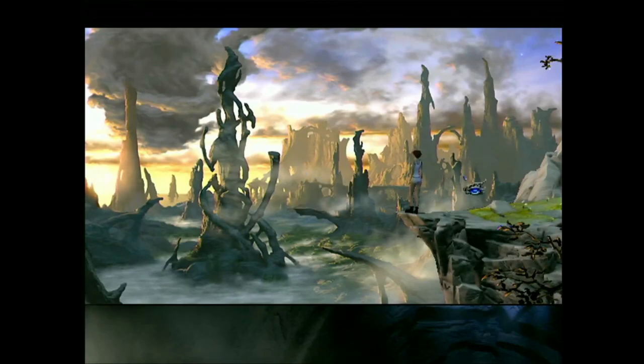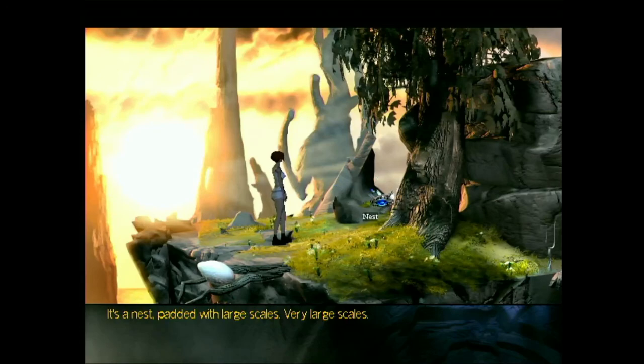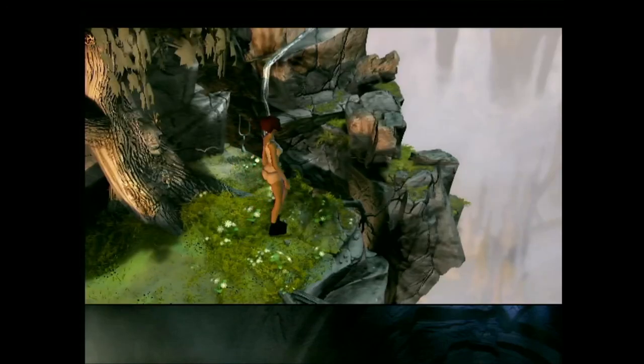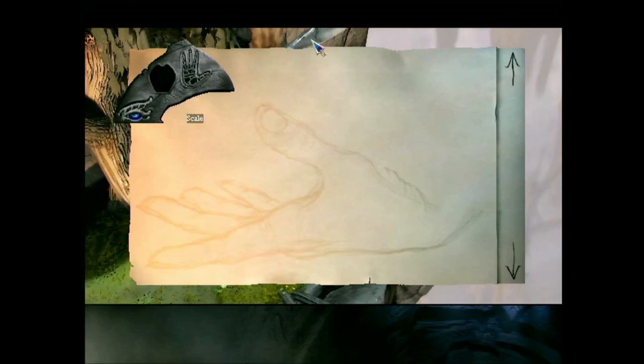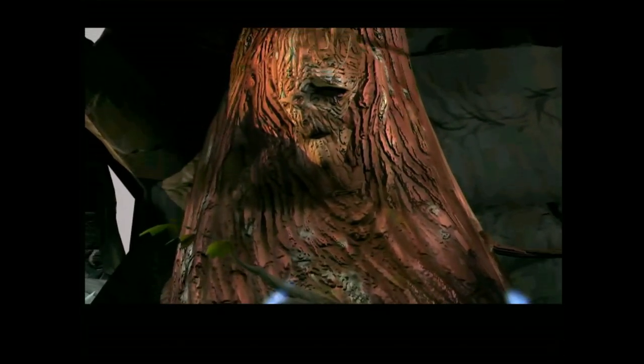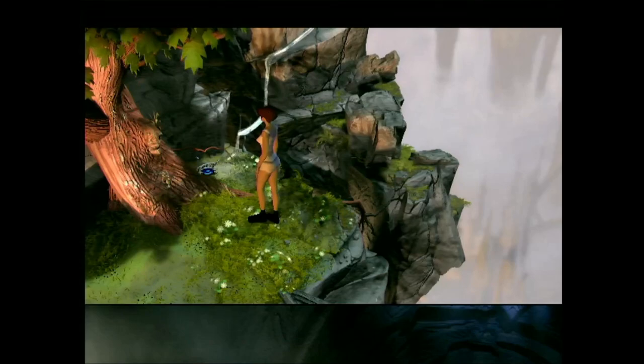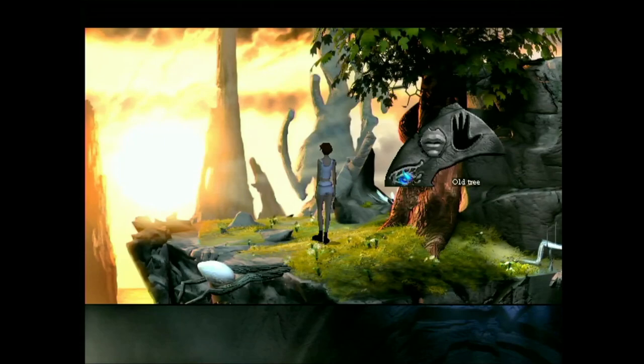Real life never looked this good. It's a nest, padded with large scales, very large scales. This should do the trick. Talk about instant rehab.